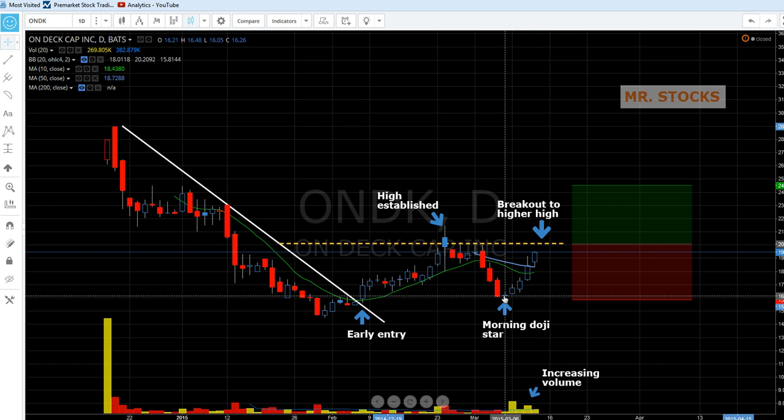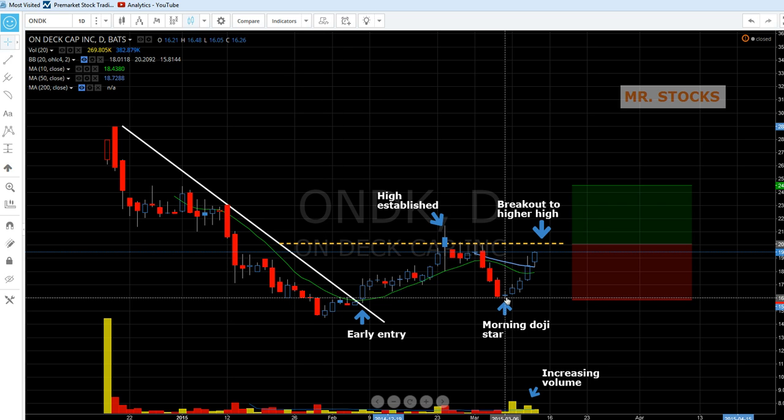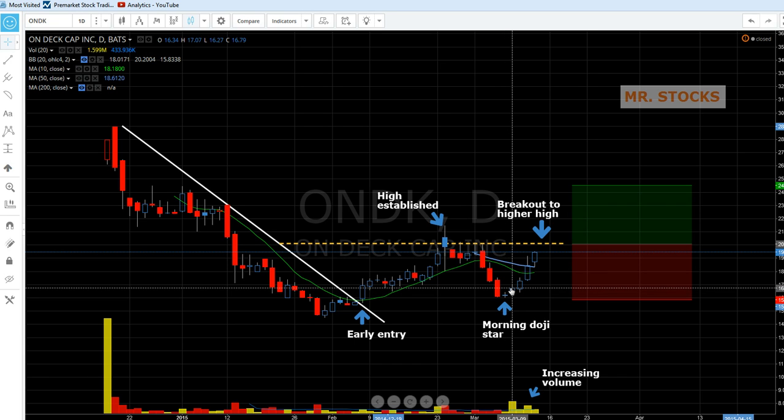Now, if you're really good with candlesticks, you may have gone in early here, keeping in mind that this would be your stop, and that would be your risk. So if you're really good with candlesticks and see reversal signals here, you might want to do an entry here, but that's not a quote-unquote official entry.